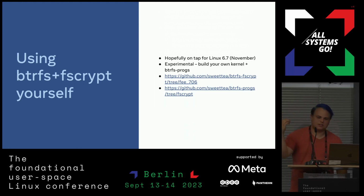We've been working on upstreaming it. It's hopefully on tap for Linux 6.7 in late November-ish, maybe. Hopefully. I really hoped that it would be upstream before this talk, but clearly it has not yet happened. However, you could build your own kernel and your own programs to allow using Btrfs with encryption from links that I'll upload to the website with the slides in the future. It's very experimental at the moment. I don't trust my personal data to it yet, but for Facebook purposes, our rollouts are slow enough that we will notice things before they become issues.